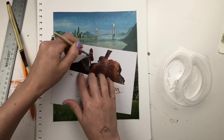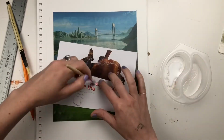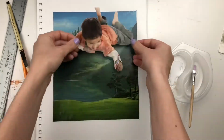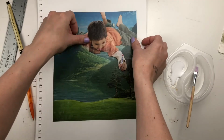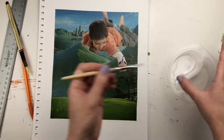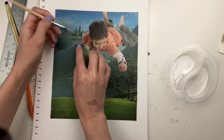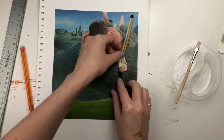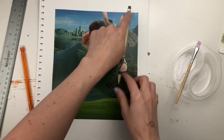And so you'll sort of notice that it's important for you to glue your collage down in stages where you're gluing the things that need to be in the background first and then gradually sort of working your way to the foreground. And if you need places like his elbow to go behind that mountain, you want to make sure you don't have that part glued down completely so that way you can insert that image back behind it.